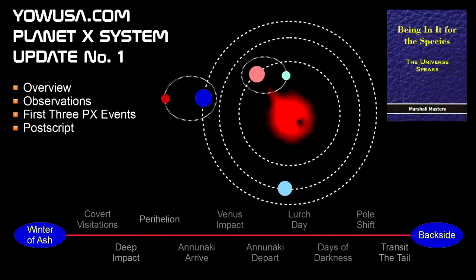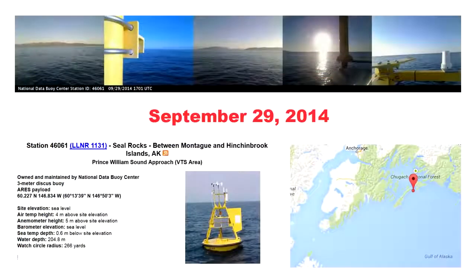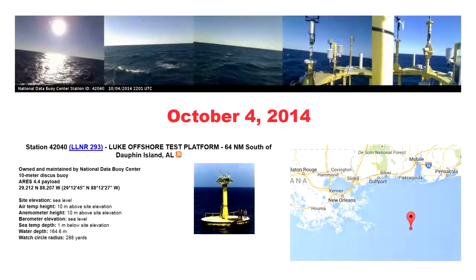Hello, I am Marshall Masters, and in this EARTHQUA Planet X System Update number 1, we're going to present an overview of the Planet X system, how it moves through our solar system, and why we always seem to observe it near the Sun and not behind us. Then we will view images from recent observations of 3 planets in the Planet X system captured with National Data Buoy Center buoys located in the Gulf of Alaska and the Gulf of Mexico.